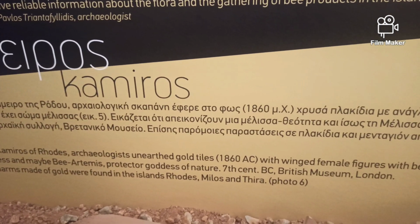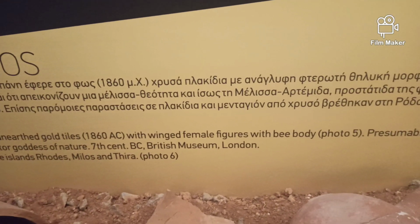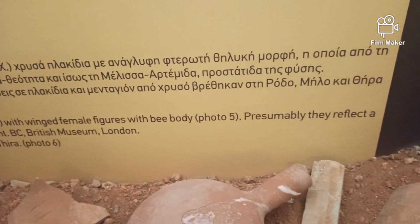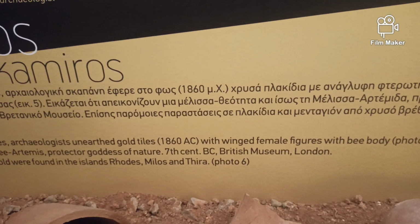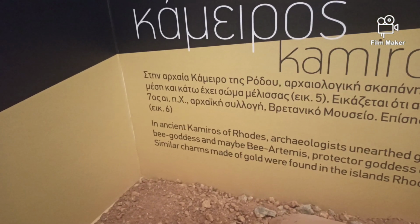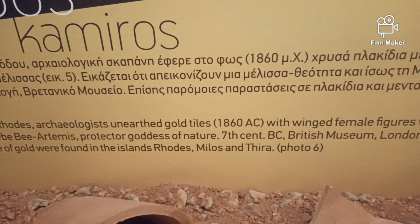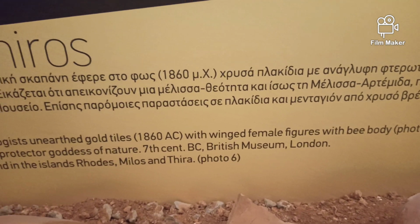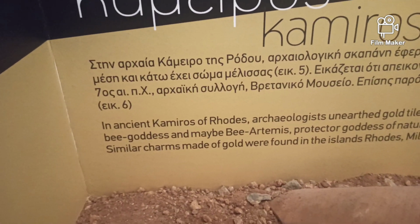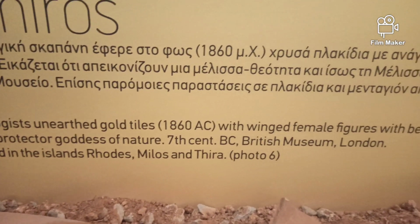Archaeologists unearthed golden tiles, 1860 AD, with winged female features and a bee body. Wow, that is it there. Now in the British Museum in London. What's it doing in a British museum? Archaeologists probably found the goddess and bee. Yes, took. Protected goddess of nature. 7th century BC, British Museum, London. Similar claims made of gold worn, found in the islands of Rhodes. Wow.